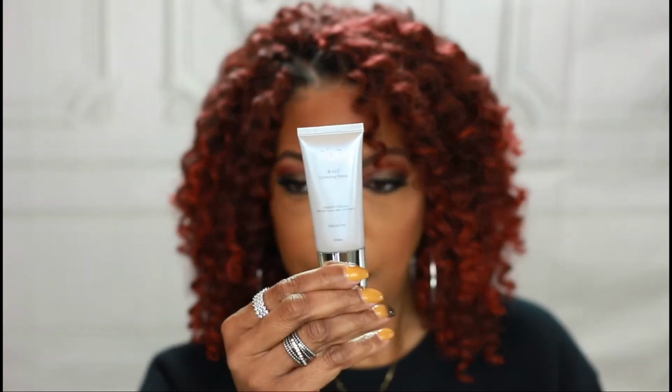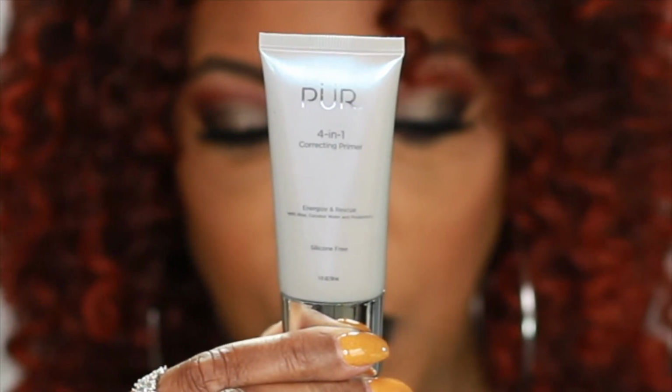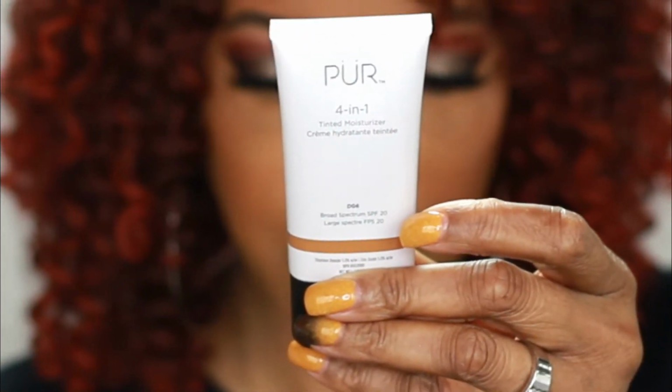This next item is from Pure, and this is the 4-in-1 Tinted Moisturizer. And we've gotten another product from Pure that was a 4-in-1 type of product, and I have it here. I pulled it out in one of my previous month's boxes from Boxycharm. We got the Pure 4-in-1 Correcting Primer. I don't know if you guys remember this or not, but I did use this in one of the looks that I did for that particular box. So yeah, we're getting this in this month's box.